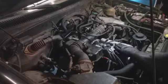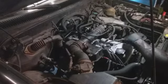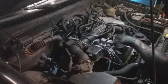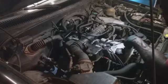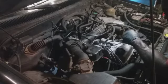But the valve cover's done. The car is a complete tune-up. I'm going to start it up, let the excess burn off, and get started on another video.